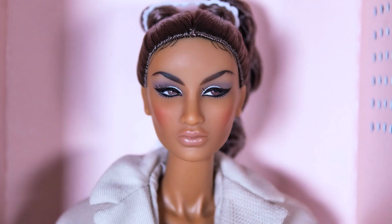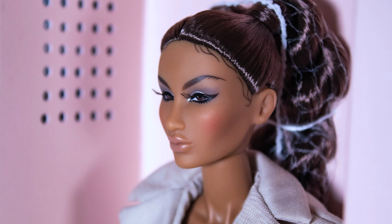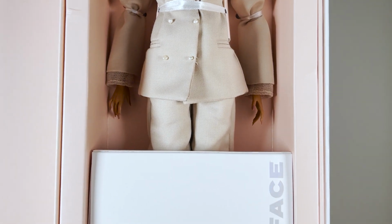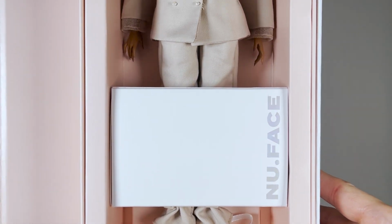Her skin tone is light honey and her hair color is called Deep Sable. She's adorable with her baby hair. Her natural makeup palette is so soft and pretty. I love the shape of her eyebrows. She has hand-applied eyelashes. Her body type is NF 3.0 with high-heeled foot sculpt.